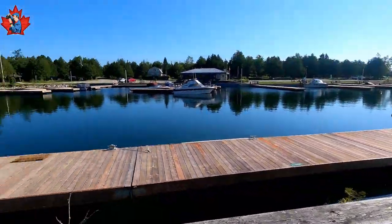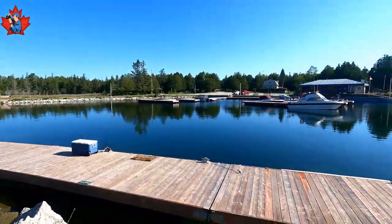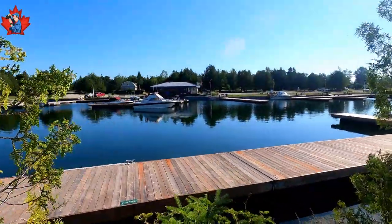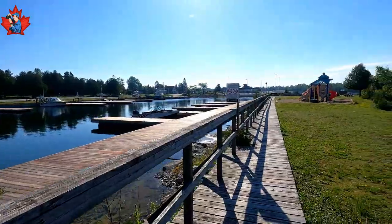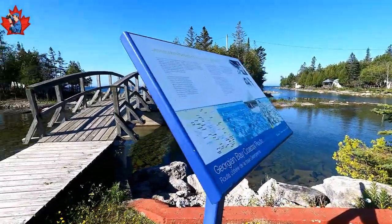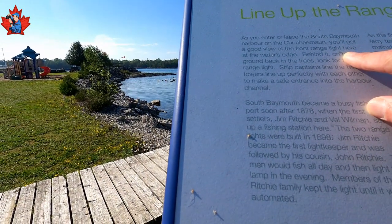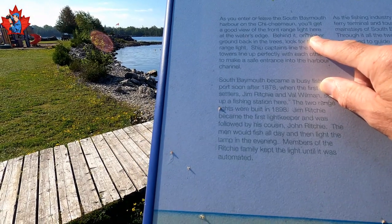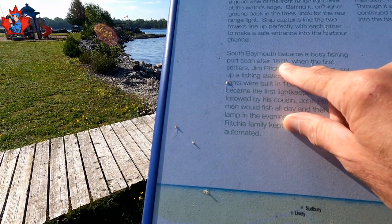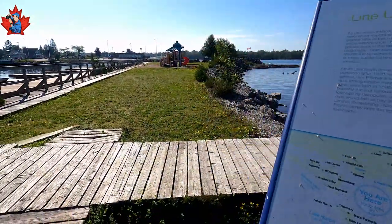And here are some people docking the boat, a playground for the kids, and that is a laundromat for the boaters. There's a bridge built here, going somewhere, I'm not sure where, only some signs with explanation here. Leave and Salt Bay Mouth Harbor, the Chi-Cheemaun, range line, the water edge, blah blah blah. It's a popular fishing place since 1878. Anyway, the place is nice.